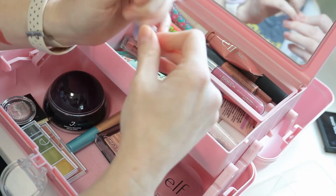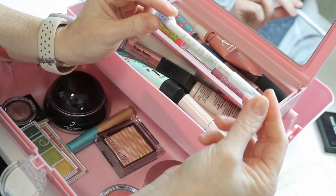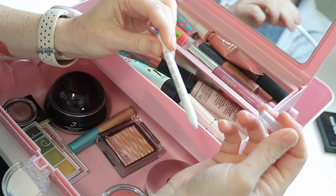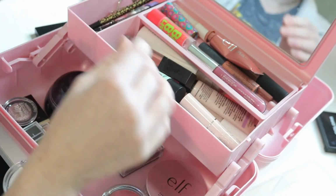I have one eye pencil I'm going to pull in because I took that hard candy green one out. And I pulled in this other shade in the K-pop liner, and it's like a violety bluish kind of shade. So I'm just going to pull that one in.